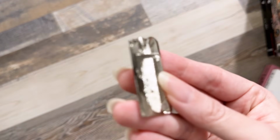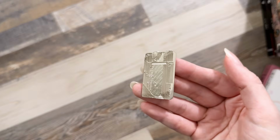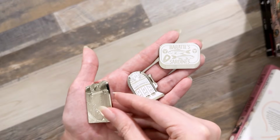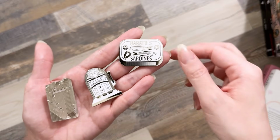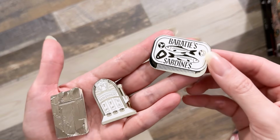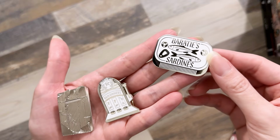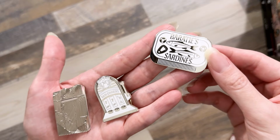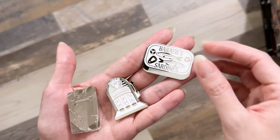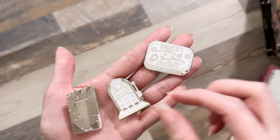Just a lot of detail with the texture. So really happy about that. And then this one, Bratier's sardines. So just a mention to the Bratier and seafood related, cooking related. Happy to have Sanji related things in my pin collection.